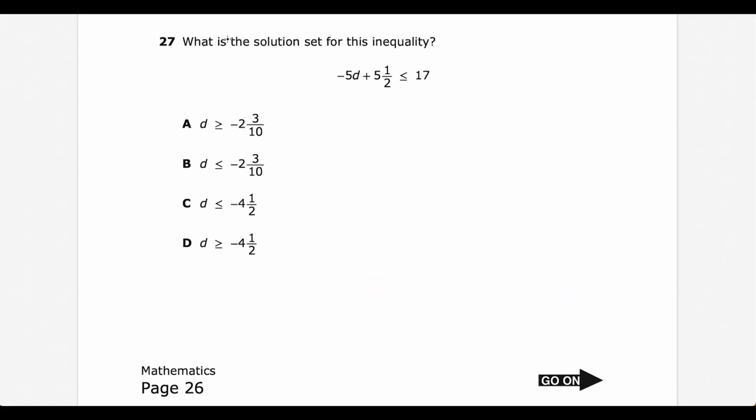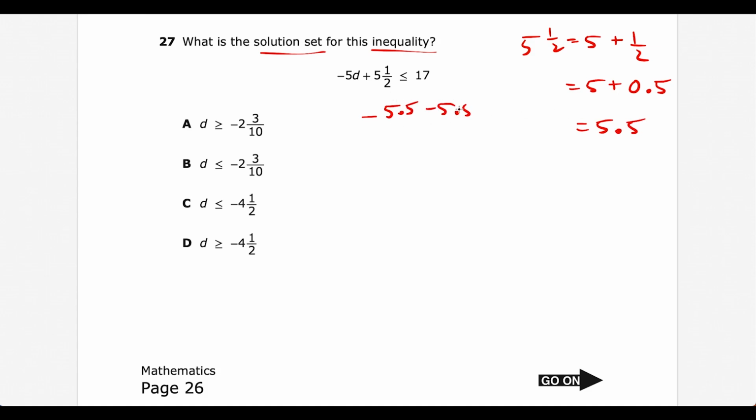Question 27, what is the solution set for this inequality? So we could start here by subtracting 5 and 1/2 on each side. So we subtract 5 and 1/2, and just know 5 and 1/2 is the same thing as 5 plus 1/2. And that's the same thing as 5 plus 0.5, which is the same thing as 5.5. So you are allowed to turn this into decimal form if you'd rather work with decimals, which I would. Mixed numbers are a little annoying to work with, so I like to switch.